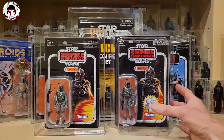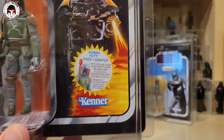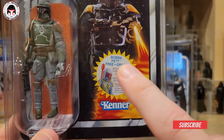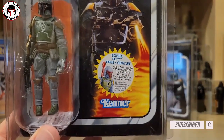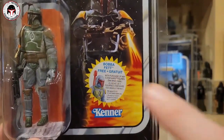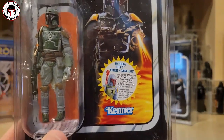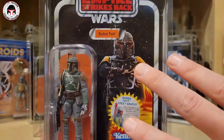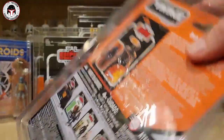This is the Canadian original issue TVC Boba Fett. But what's unique about this one is that this has the sticker on, the factory error Boba Fett free gratuit sticker for the rocket firing Boba Fett mail away. So for a limited number of these, this offer graphic had Bobba instead of Boba. They had the extra B, and there's a number of characters that have that. But to have the Boba Fett with the Bobba Fett error sticker is so awesome. It's just an incredible item.